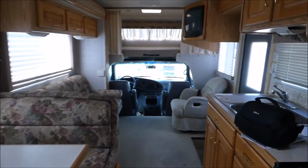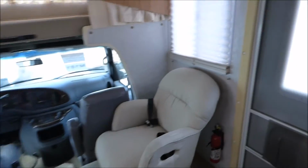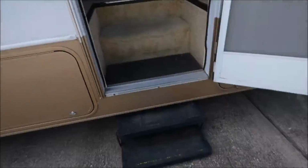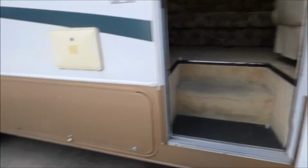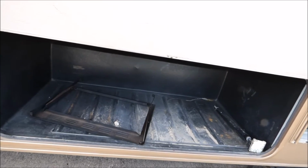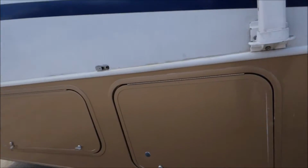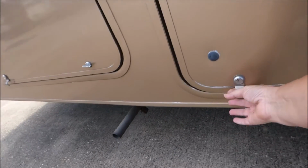Okie dokie. Let's go outside and look. Whew. Nice of them to close the door on me. It's hot. Has electric steps. Okay, here's one storage area. And that one's locked.